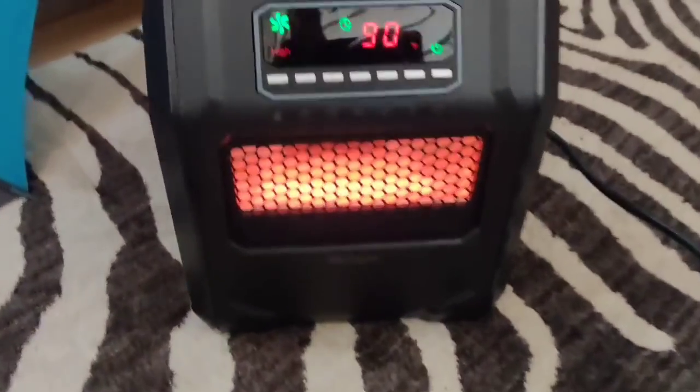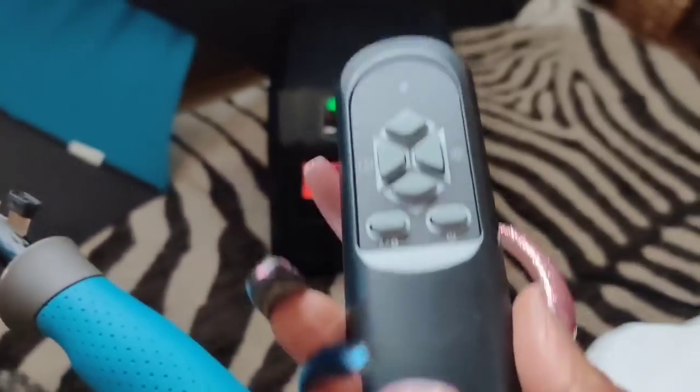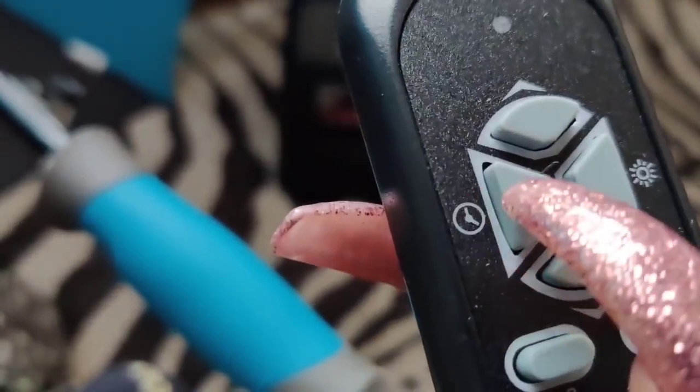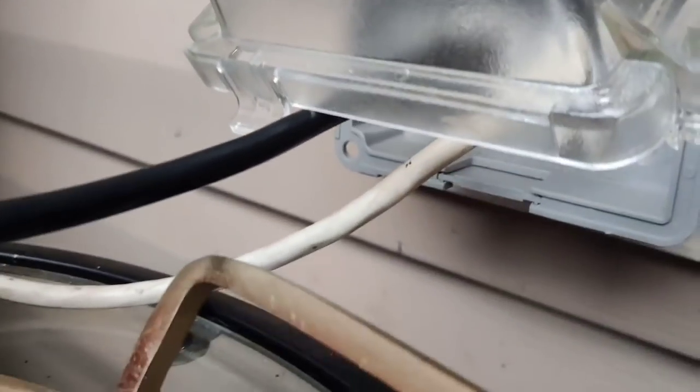And here's my little heater. It's set on 90, and it works by a remote control, so you can turn it up and down, and off. And it has a timer on it as well. And it's in this plug right here, right? It says do not put in extension cord. So that's the black cord.